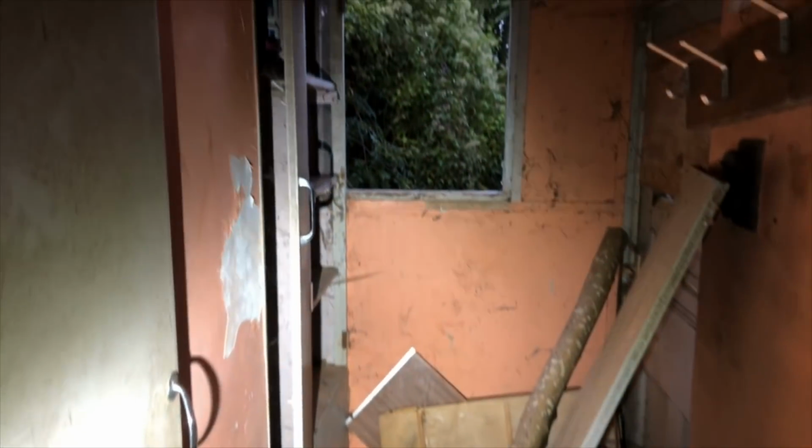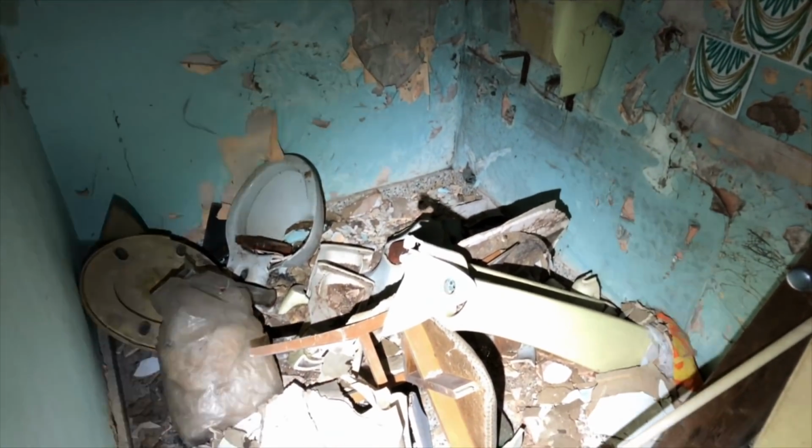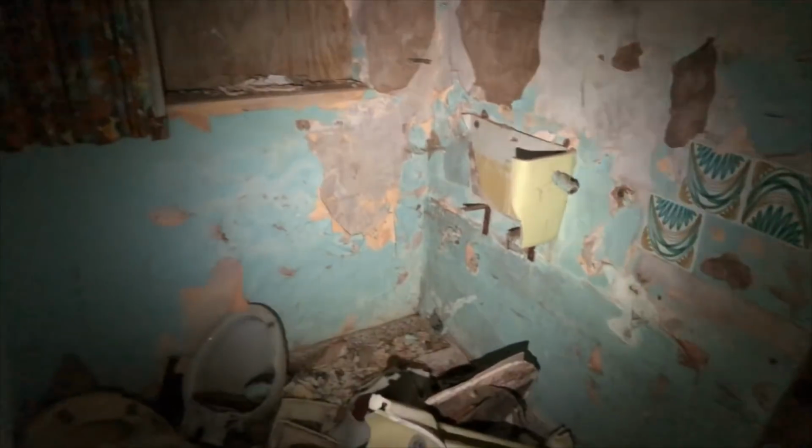What we got through here? Looks like another way in there. A few pots and pans, nothing too interesting there. Well, that's a shame. Toilet and the basin completely destroyed, probably by kids. I don't know why they feel the need to do that, I really don't.